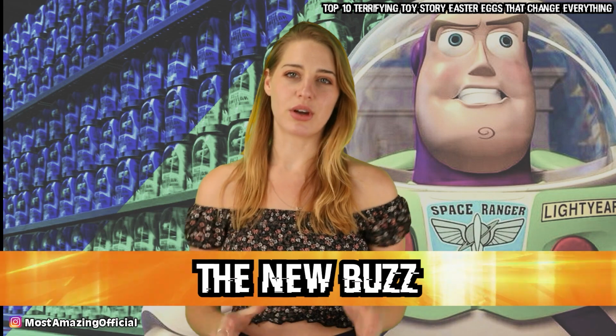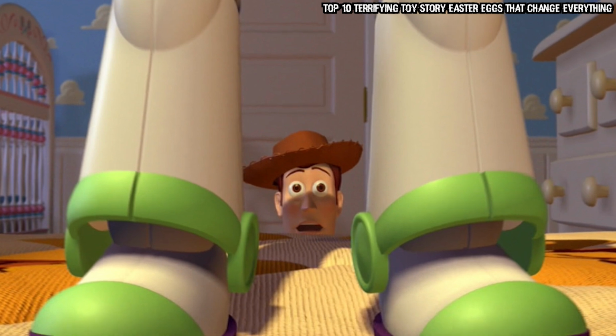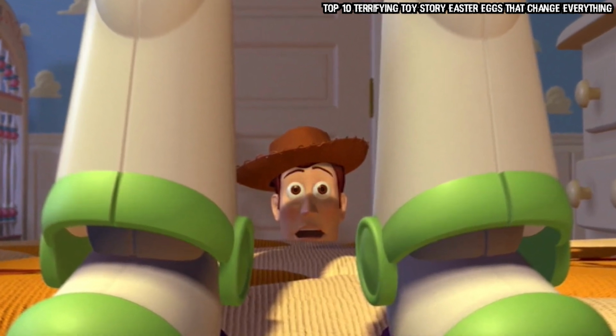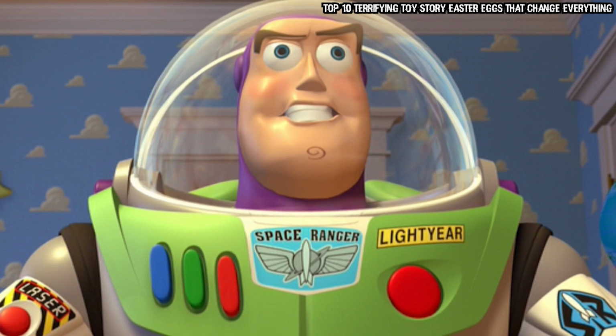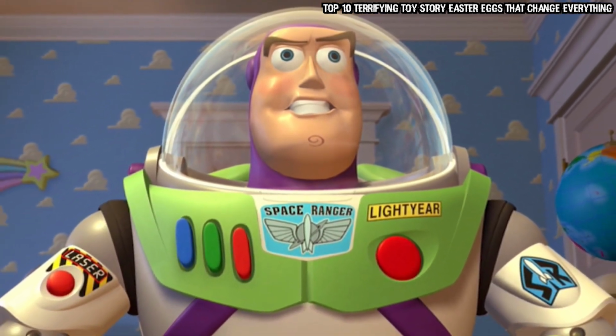Number 8, the new Buzz. The amount of thought that goes into every Pixar film is one of the biggest reasons why the Toy Story series is just that good. They don't miss a thing. When Woody is first introduced to Buzz in the first movie, by way of the angle, we know that Woody isn't exactly buzzed to see a new toy join the group. After all, that is the whole point of the first movie.